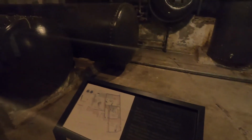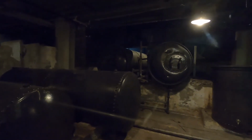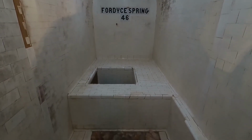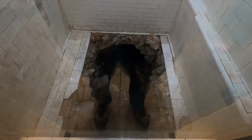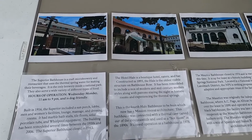In the very bottom of the building, the basement, is where the boiler room was. They had generators down there for electricity, of course, and then all these boilers that sent the hot water and steam up throughout the building. And the spring is located here as well, number 46. If you look around it, you can see the crystals that have grown around this. But this water is like 143 degrees.